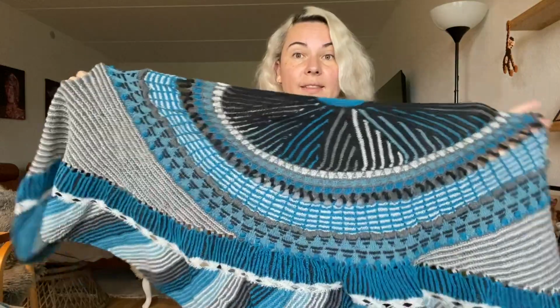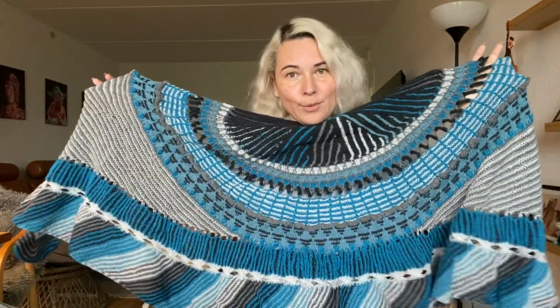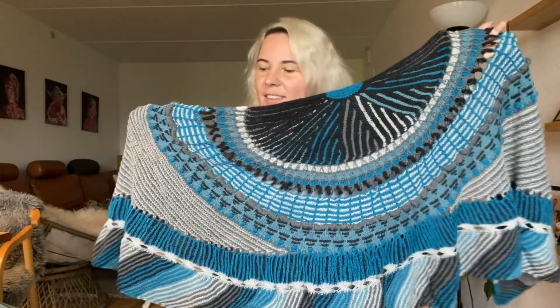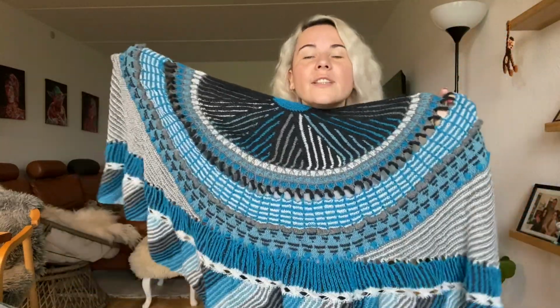Yeah, again, really big, really nice, bluish, dark blue. I can see that this one looks quite dark, but also has some light pops. It's really colorful, even though the range of colors I chose for this wasn't that bright, because it was just blue and grays and black. Yeah, it's really nice.